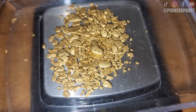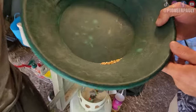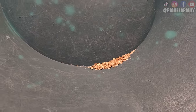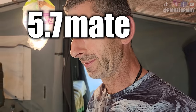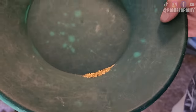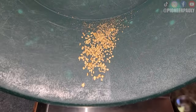So half of this gold goes to Rex and Darren, and the other half goes in my pocket. So Darren and Rex are gonna weigh their gold. I'm gonna guess 5 grams. Oh no, I reckon there'd be at least 3.7, mate. 5.7, mate. 3.7, 5.7. I'm gonna say 5 flat.